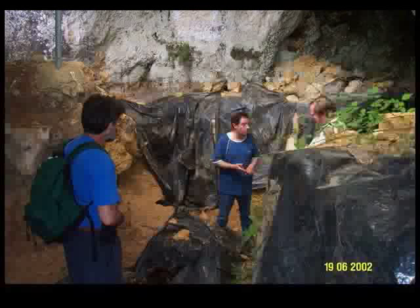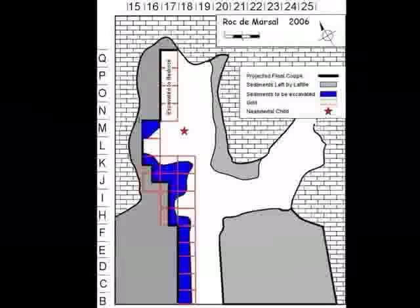Here's the layout of the site. You can see the outline of the cave, and the wide areas are the parts that were dug out by Lafille. Here's where he found the Neanderthal. He put this trench in here, where he started working. He very nearly cut the site into four quarters, which is not a very good way to do archaeology.